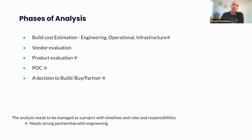During this process, you go through an elaborate process of identifying the requirements and validating which ones are critical for your organization, which ones could wait, et cetera. And we'll go through the factors that we use as part of the build cost estimation. The other is the vendor evaluation process. You identify the vendors who are solving this problem, and you evaluate these vendors. Again, we'll review the factors there.